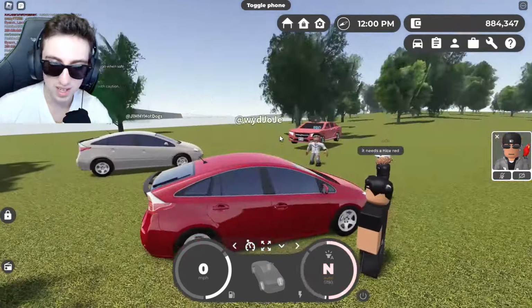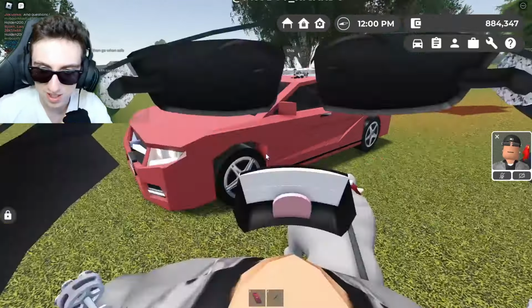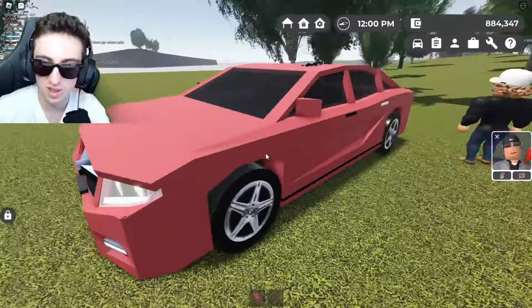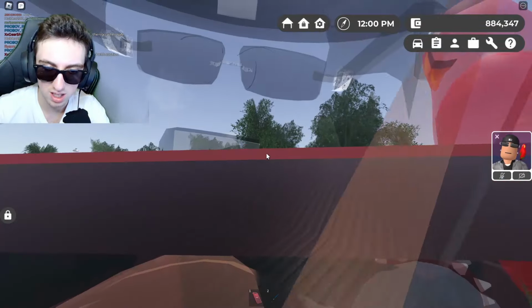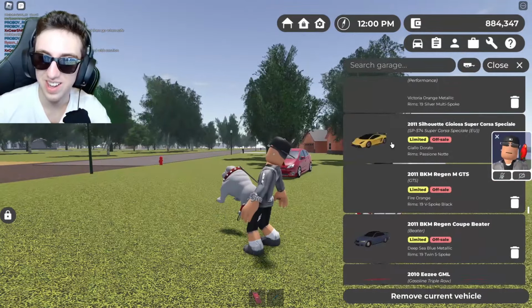The V8 Prius. Such a cool car in the new update. Yo, you see, I didn't buy this because I know I'd never use it. This thing's kind of cool, though. It has the old lighting, too. No way. And tinted windows. Pretty cool. Interior check. Oh, my God. Look at that. Anyways. Yeah, that car's trash. Moving on to the next.